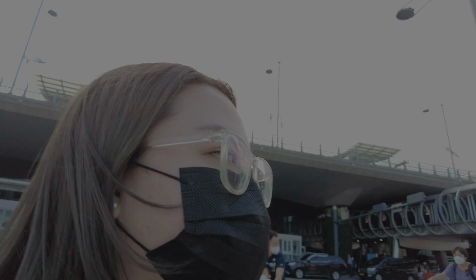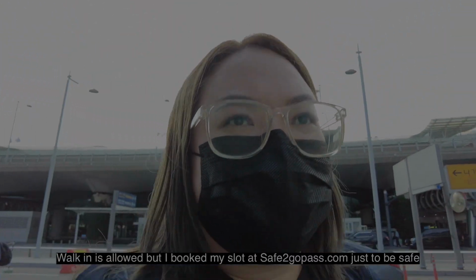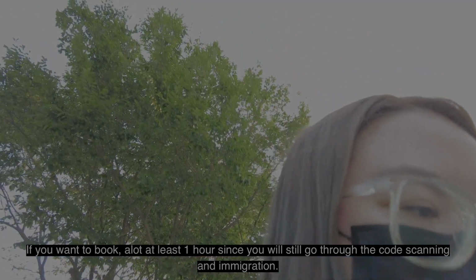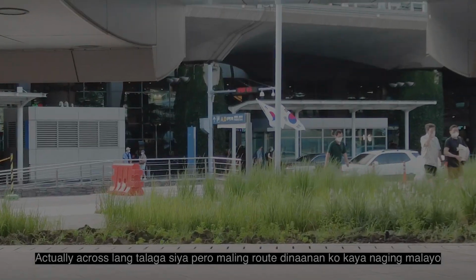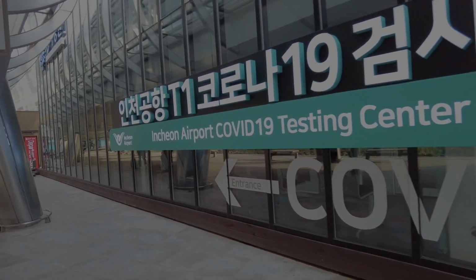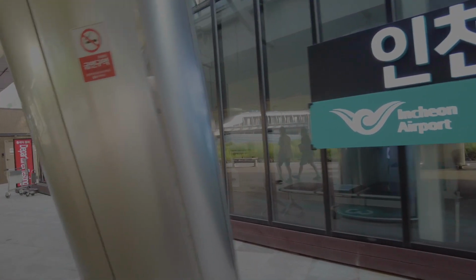I managed to get through immigration. So now, nagpa-book na ako ng swab test even before flying. So, schedule ko is 6:45 dapat. And, oh my god, anong oras na? It's almost 6:40. Ayan yung entrance kanina. So, kailangan kong tumawid papunta dito. It costs around 80,000 won, siguro mga 3,000, 3,500.